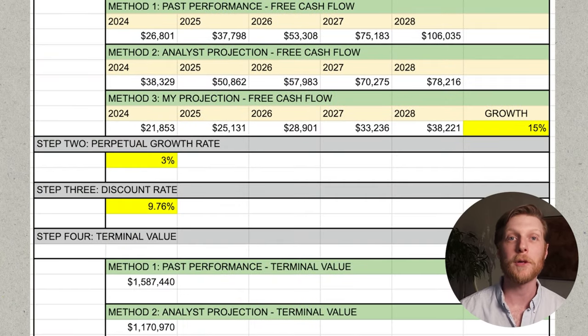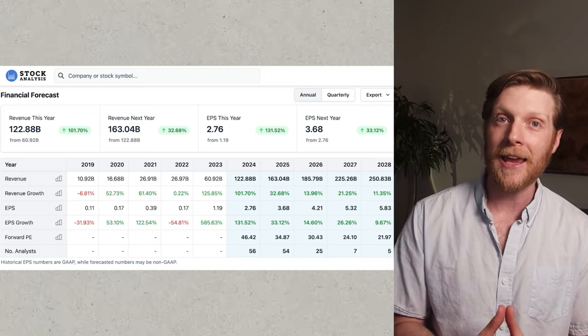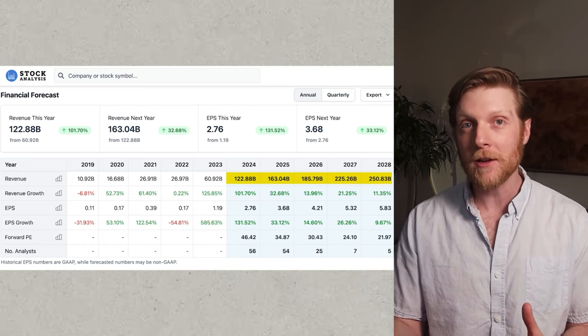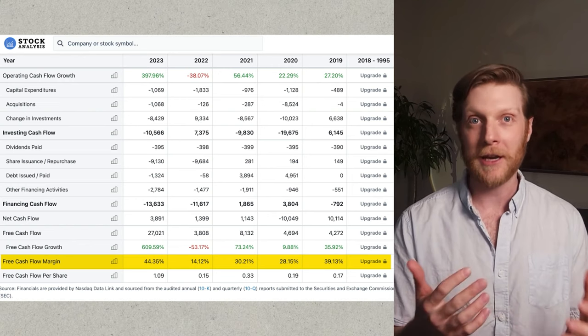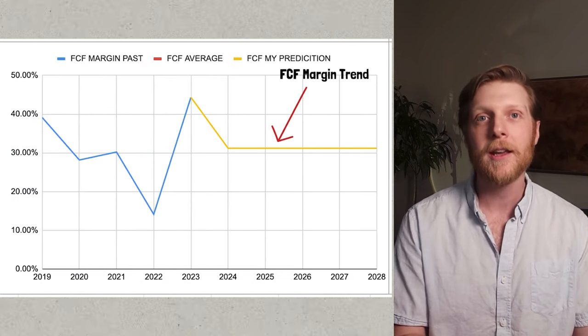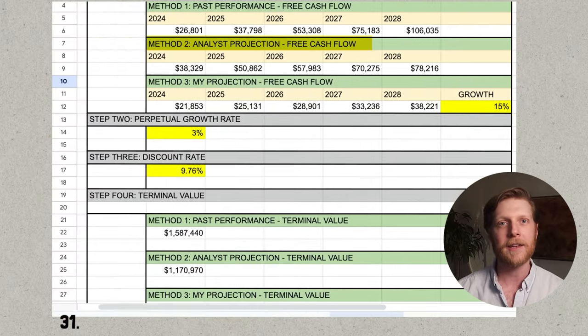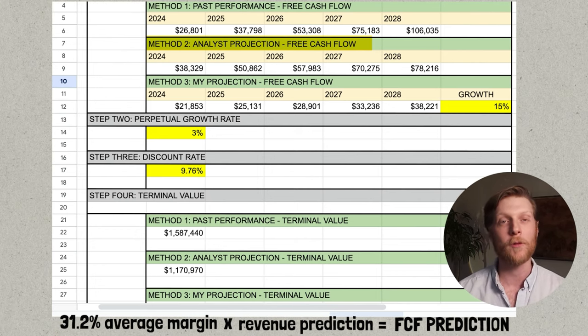My second method for projecting the next 5 years of free cash flow is by using analyst projections. Fortunately, analysts do not typically directly project the free cash flow over the next 5 years, but they do project revenue. So I can combine that projection with the past performance of free cash flow margin. The free cash flow margin is the percentage of revenue that is free cash flow. So I can see their margin trend. I can apply the average margin to the analyst's future revenue predictions and kind of indirectly get an analyst projected free cash flow growth over the next 5 years.